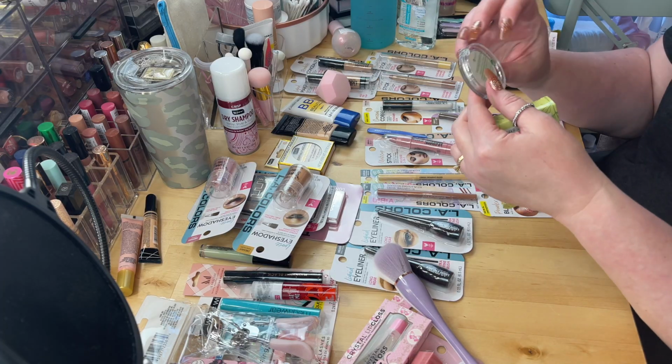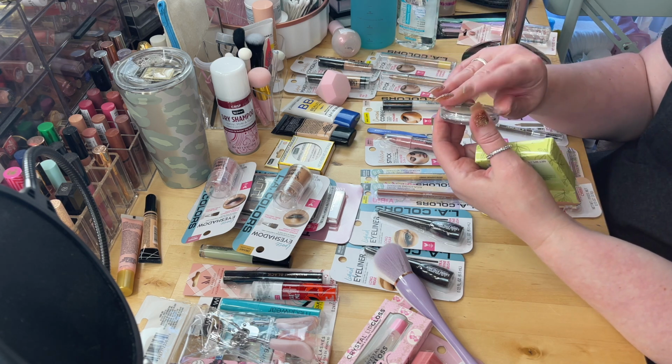So for setting powders, a pressed powder by b.pure, infused pressed face powder. All of them that they had, there was no shade color. It doesn't say light, doesn't say transparent, it doesn't say anything. So I'm kind of hoping that it's just a transparent setting type of powder and it's not going to be super white, please. And it is white, that's pretty white.